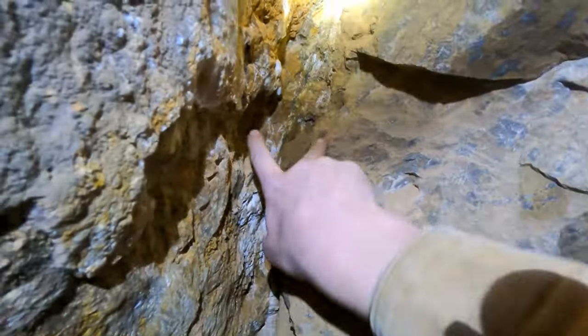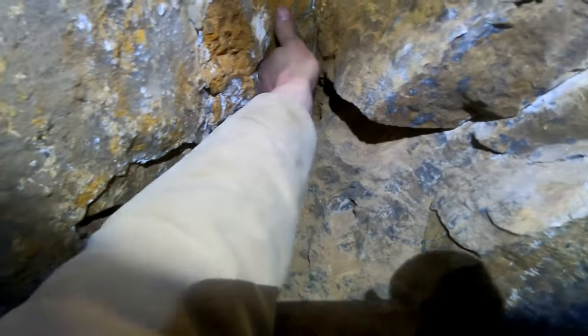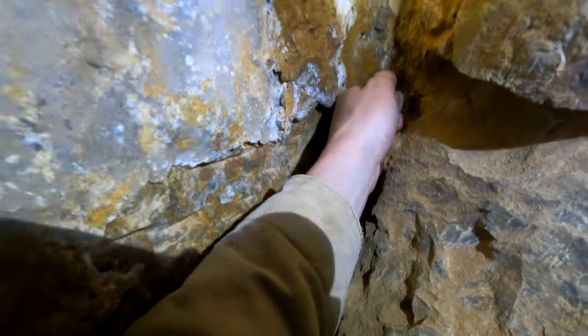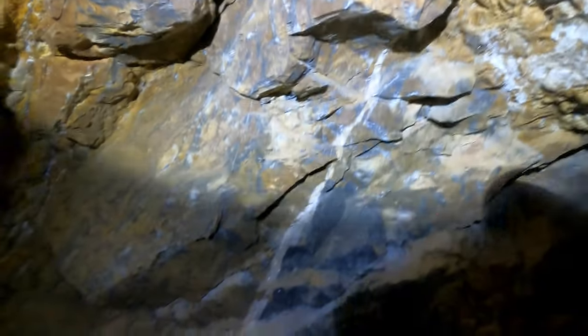But that makes me wonder if this material right in here would be any good. Kind of like a fault gouge material. Because you have quartz and stuff right back in here. Looks pretty cool. Curves to the right a lot.